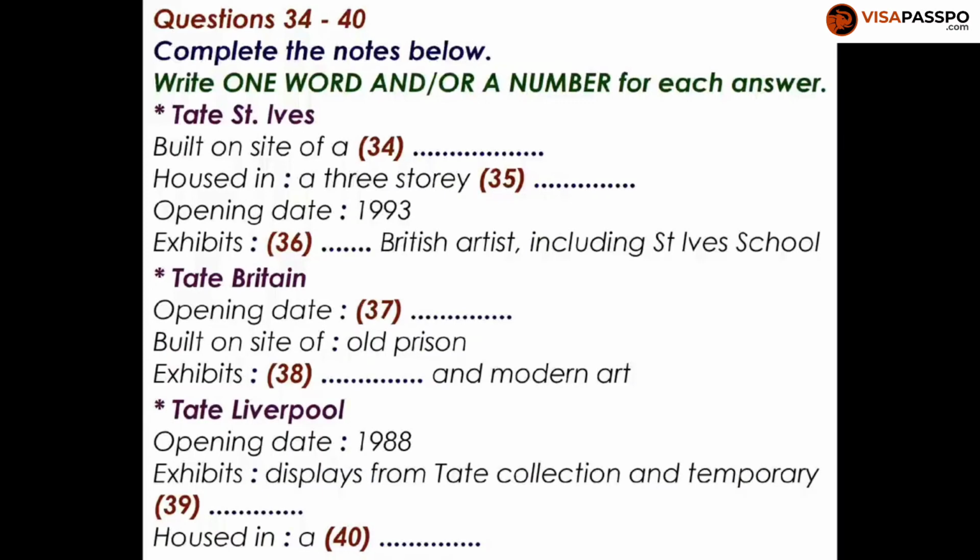Now, the second gallery I'd like to talk about is Tate St. Ives, which is in Cornwall. It was built on the site of a gasworks, and it overlooks Porthmeor Beach. Tate St. Ives is housed in a 3-story building that was designed by the architects Evans and Shalliff.